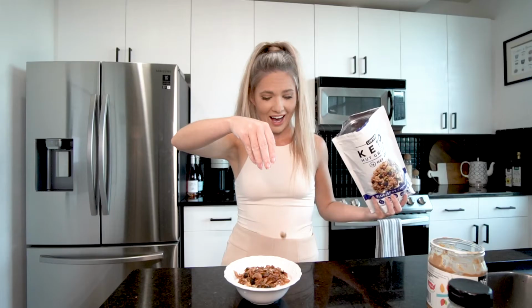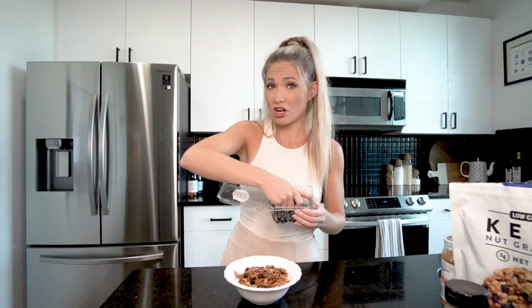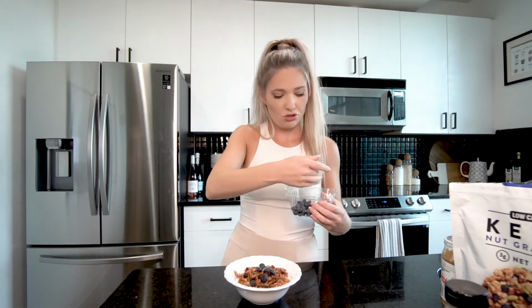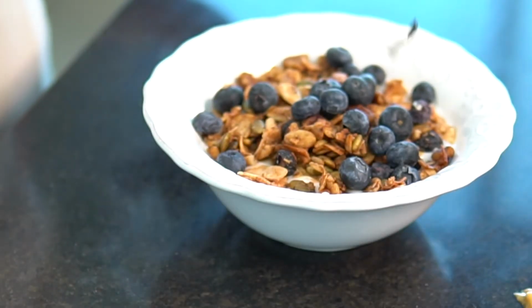First, we got to add some berries. Fresh berries, not dried, fresh, my dears. So we're just gonna take some blueberries. We're gonna drizzle those on top here. Look at how beautiful this is already looking.